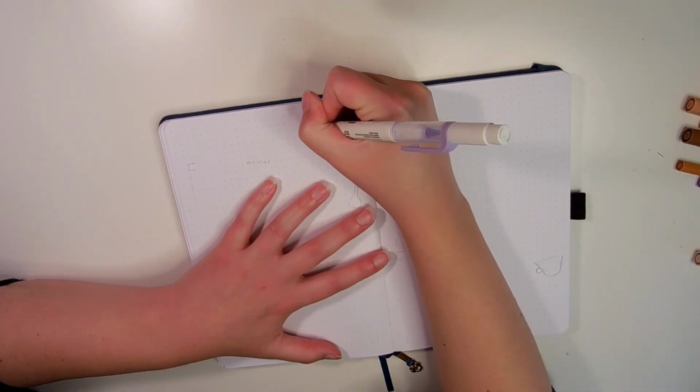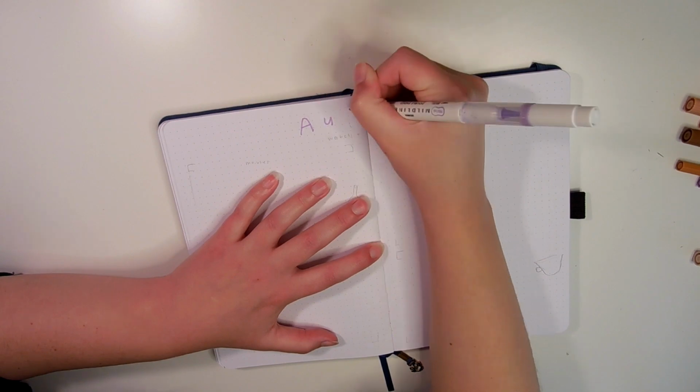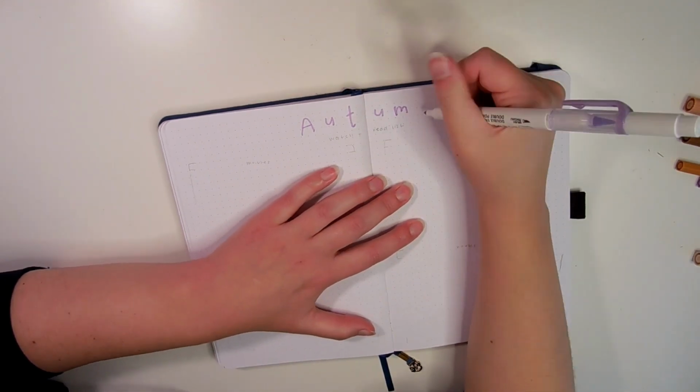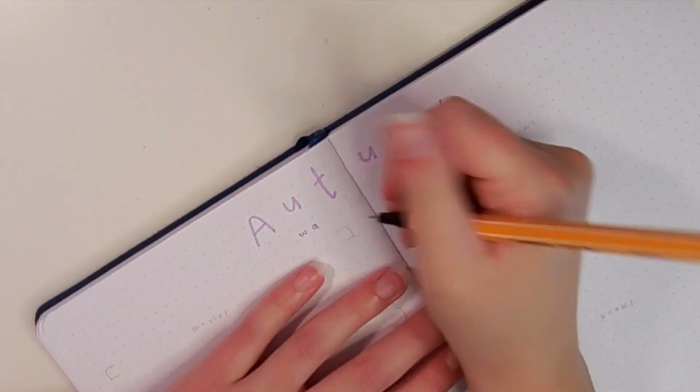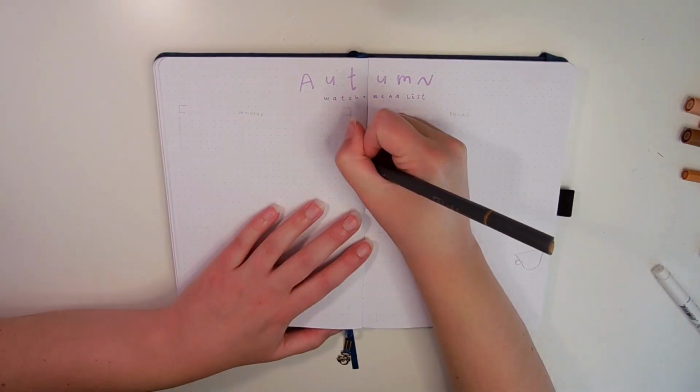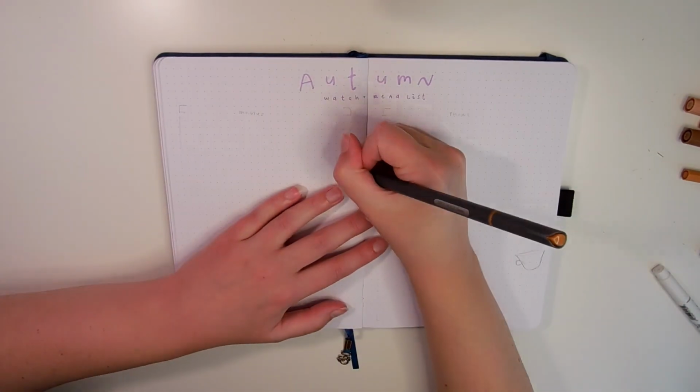But now we can move on to my next spread, which is actually a new spread. Who would have thought? Sometimes I just get stuck doing the same things over and over. But this month I decided to add a page for any fall related things that I want to consume over the next couple of months.